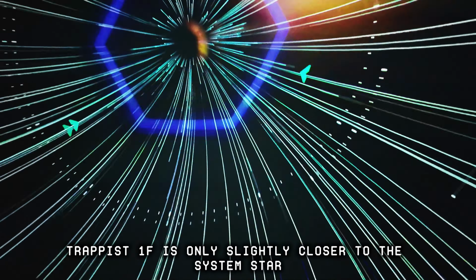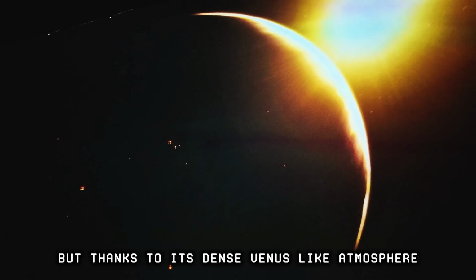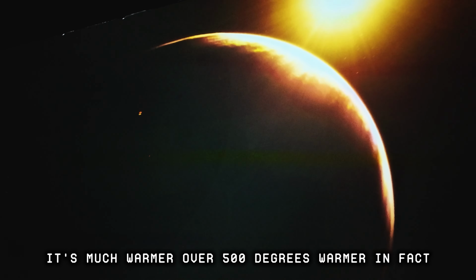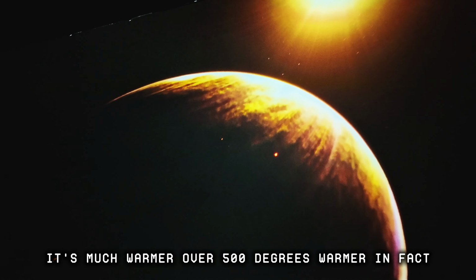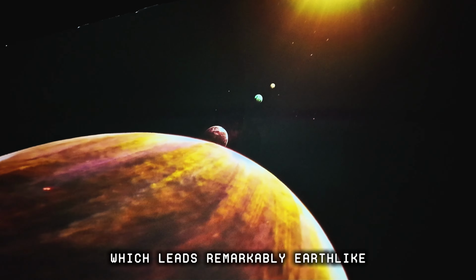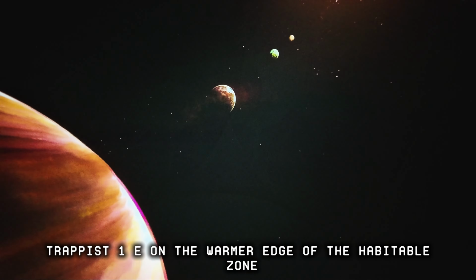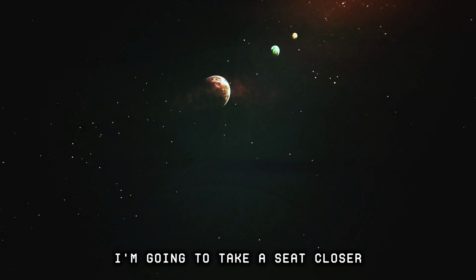TRAPPIST-1F is only slightly closer to the system's star, but thanks to its dense Venus-like atmosphere, it's much warmer, over 500 degrees warmer in fact. So it's also unlikely to host life as we know it, which leaves remarkably Earth-like TRAPPIST-1E on the warmer edge of the habitable zone. I'm going to take us in closer.